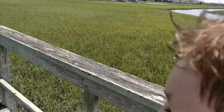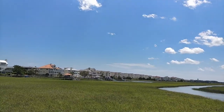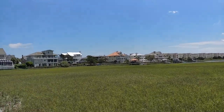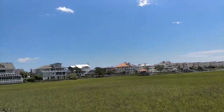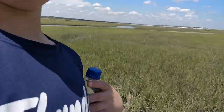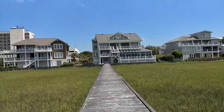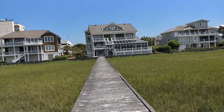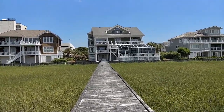Run back. Guys, so you see that mansion right there? Yeah. The brown one. It's all brown. Yeah. Okay. Yeah, so he also owns that house. So guys, we're about to go up on those decks. So we'll tell you when we're there.